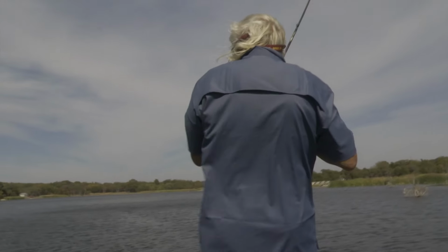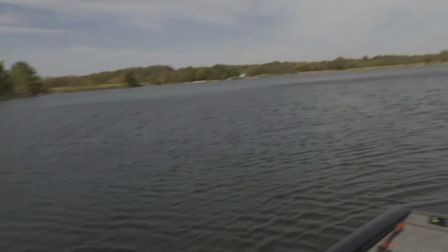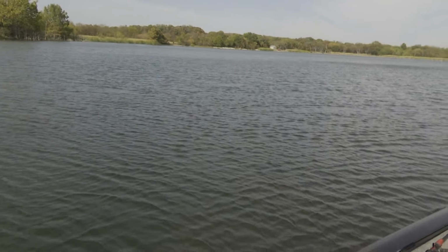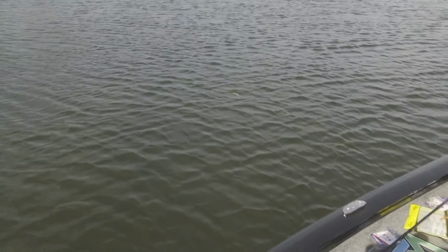There's one. Just had to go out a little further, Jamie. I put the power poles up just a little bit and drifted a little ways. It's not a big one. I'm gonna put my power poles back down and let it drift just a little bit. We'll stop it. Yeah, it's small.